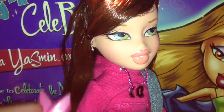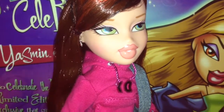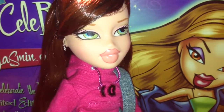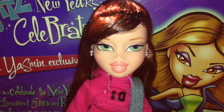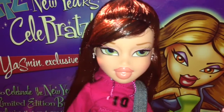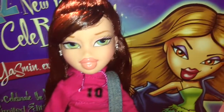Don't forget to brush Phoebe's hair after gym class because she still has other classes to go to after. Want to look super stylin' for the rest of the day. So yeah guys, that was my review on the Bratz class Phoebe doll. I'm sorry again that she wasn't in the box, but you know, what can you do? Yeah, so I hope you guys enjoyed her.